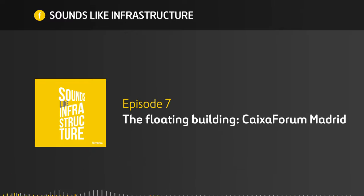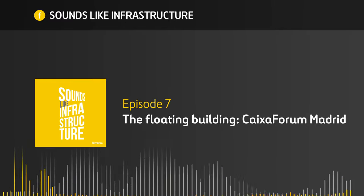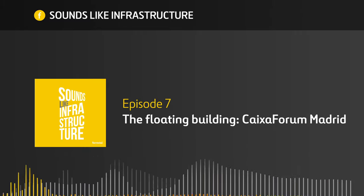For this project to work, Ferrovial would need to turn 2,000 square meters into 10,000, make the museum look like it was levitating, and completely re-engineer the building's structural integrity. How did they build the Caixaforum Madrid? Next.